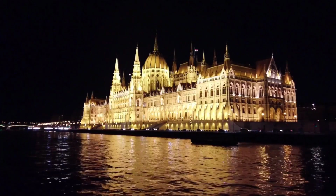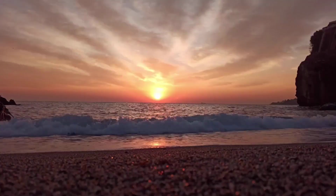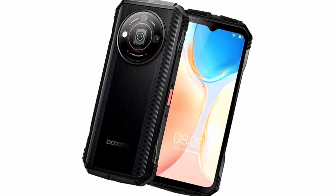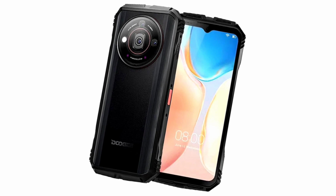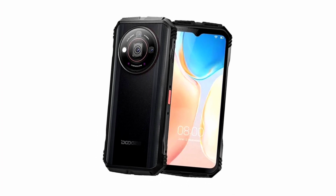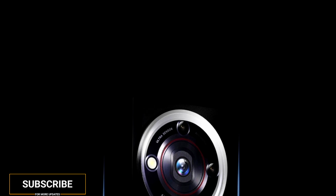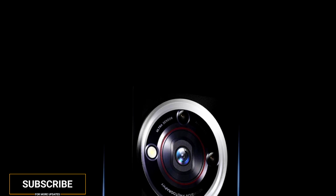The camera is capable of recording up to 4K videos, and the device supports 4K video playback, which is very nice. 12GB RAM, and it packs a really large 512GB internal storage, which is more than enough for a lot of smartphone users. And since it's a rugged phone, it is rated IP68 and IP69K. It is also military grade standard A10H certified. So these are some of the top features of the Doogee V30 Pro. It's a very nice rugged phone.